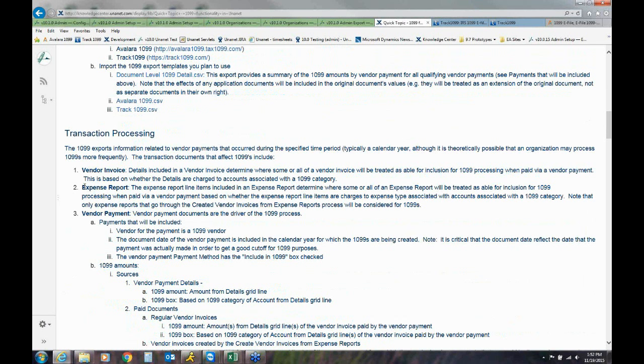One thing I didn't mention is that if you are creating vendor invoices from your expense reports, the 1099 process will actually be going back to the expense report to determine whether or not the amounts that were paid on the expense report were 1099able or not. So there's really 3 sources of information. We have the vendor invoices that are paid in a vendor payment. For those, we'll go back and look at the detail lines in the vendor invoice to determine the appropriate category.